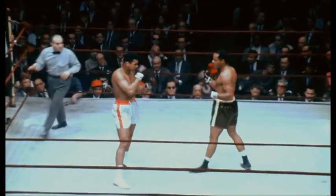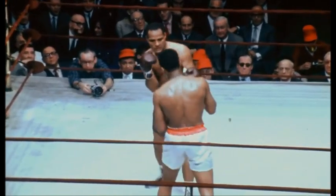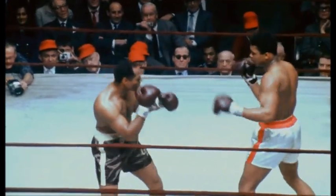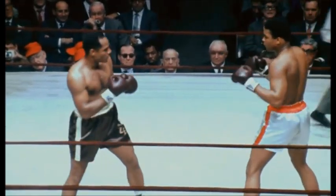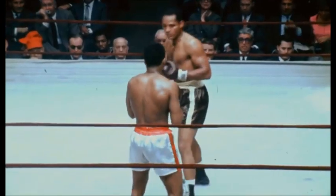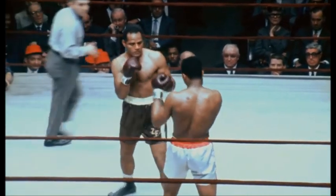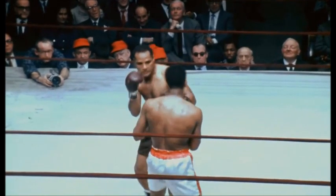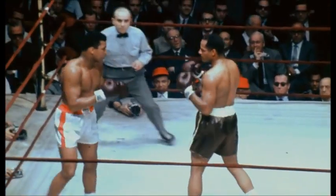Round four in this heavyweight match. Muhammad Ali, the champion of all the world, in the white trunks. Foley, the challenger from Chandler, Arizona. Champion weighing 211.5. Foley, 202.5. Although there's little action, the crowd doesn't seem to mind. Champion Ali is always a show, no matter what he's doing.